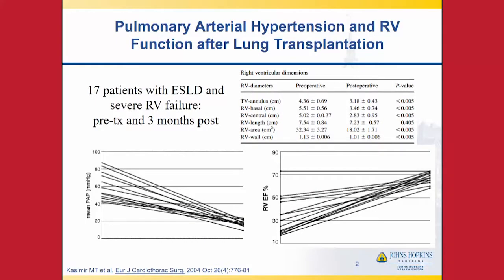Nir, Naveen, Bill, and the entire ACURE working group, many thanks for the invitation to speak. We know that the RV is acutely afterload sensitive, but even patients with chronic RV failure do respond to reductions in afterload. I think this is really well illustrated by this study in patients with severe RV failure due to idiopathic pulmonary arterial hypertension who ultimately underwent lung transplantation.